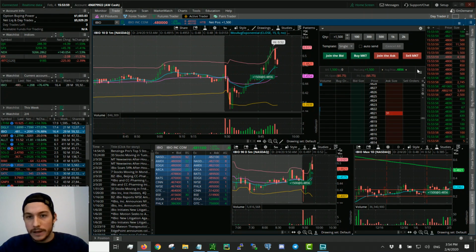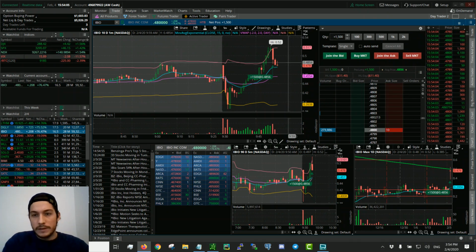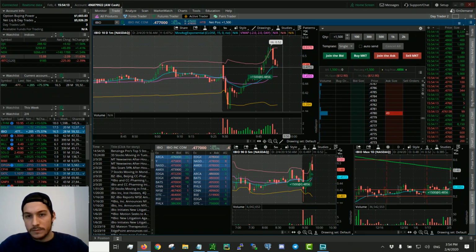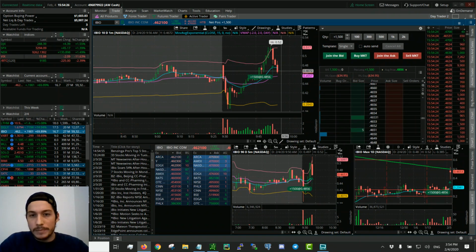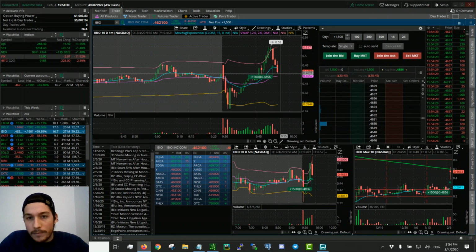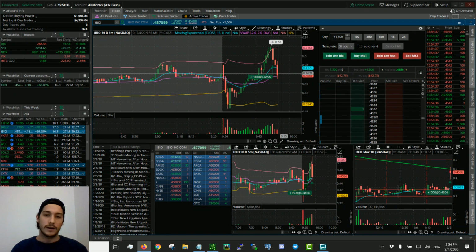Pulling back again for the second time. 15-minute EMA coming in right now. This is probably a little bit of an early entry, just because I usually do wait for these bigger pullbacks. But I guess I was buying a bit more of a breakout on this one, and that's why I entered maybe a little bit early. I'll have to really think about that in the recap video.